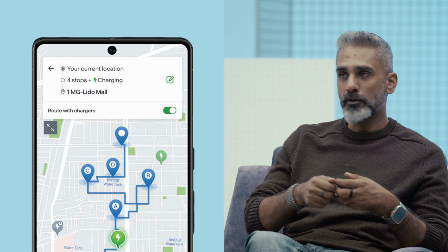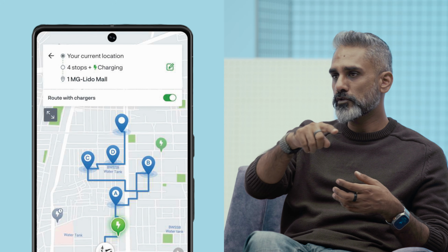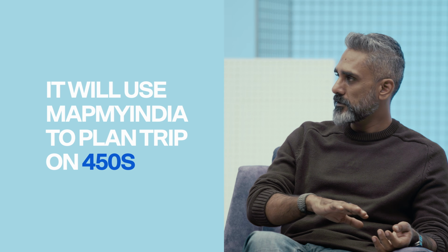So the app now uses two different, they call them funnels. So if you're running a 450S and you want to do a multi-point trip, which is possible, which is I want to go here to here and I need to stop here to charge, etc. It will use Map My India to plan your trip if you have an S. It will use Google Maps if you have an X. Okay. Right? Again, this scooter comes with no connectivity as standard.